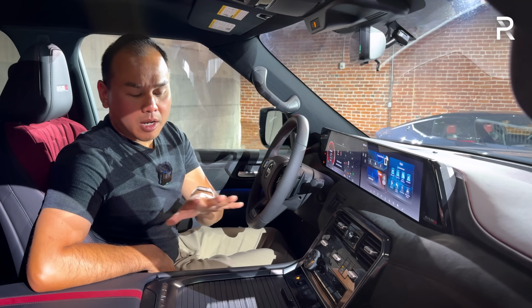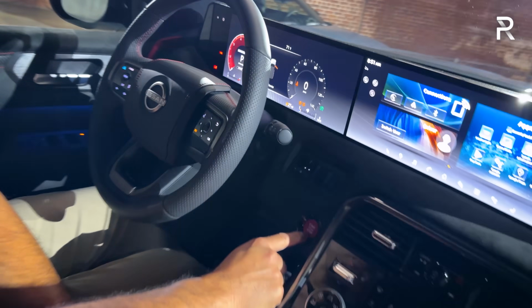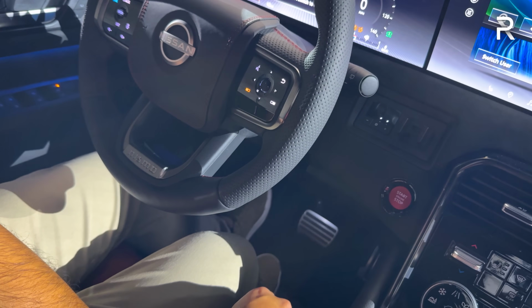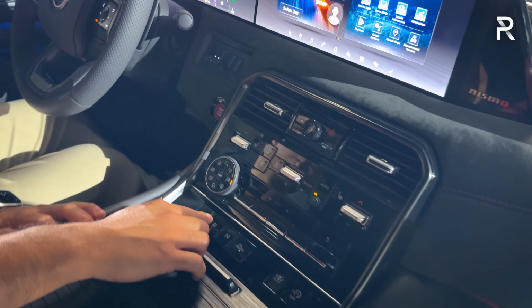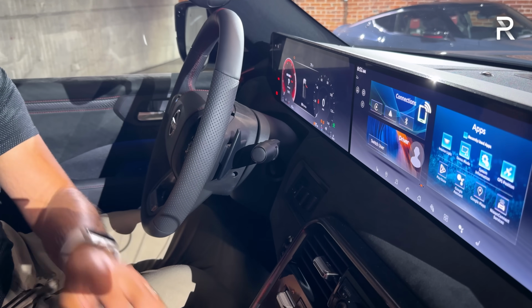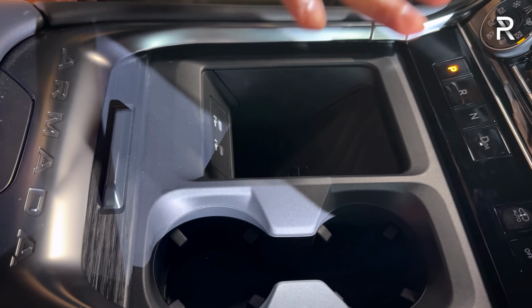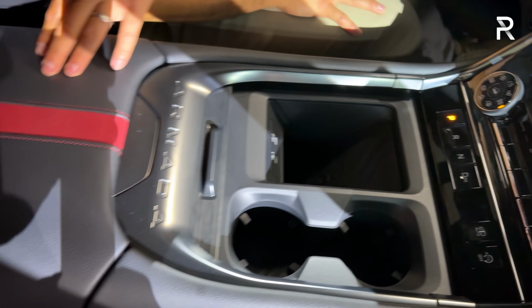You do have some other changes here, like the anodized red start-stop button, which is perfectly positioned in the dash along with your trailer brake controller. You can see the transmission selector is still here. You also get paddles behind the wheel to control the 9-speed auto, which is definitely a nice touch for enthusiastic driving. Open this up, you can see your wireless phone charging pad is here with some cup holders, and you have a nice padded center console area.